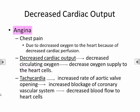Angina, which is another name for chest pain, can develop because of decreased oxygen to the heart itself because of decreased cardiac perfusion. This can be because of decreased cardiac output as well as tachycardia. Perfusion to the heart itself happens during diastole after the aortic valve has closed and blood can enter the coronary vascular system. This is because the coronary blood vessels are located just above the aortic valve, and when the aortic valve is open during systole, the valve cusps block the coronary vascular system.